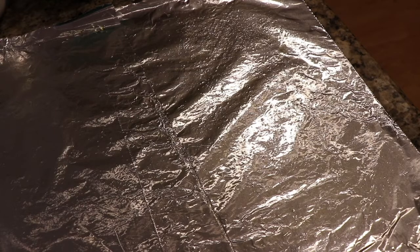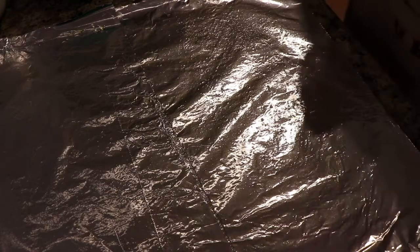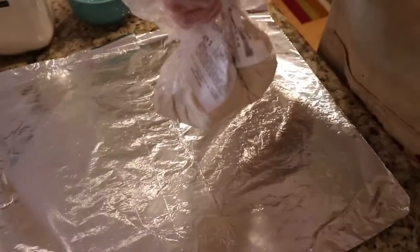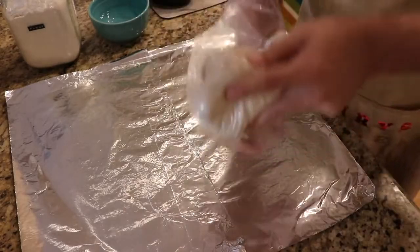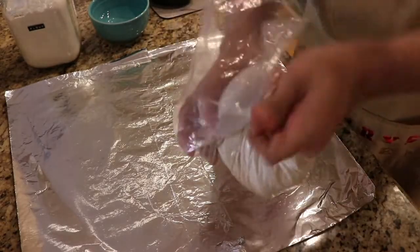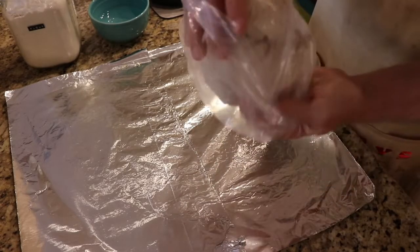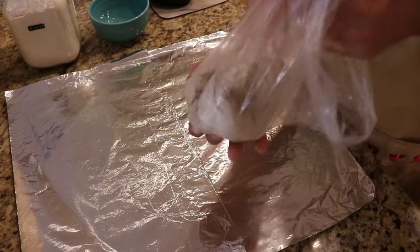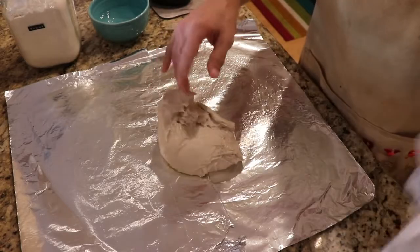And also you want to have a towel ready. This is going to get messy, folks. So here we go. I'm going to start by taking our dough out. I'm going to try to zoom out a little bit so that you can see more of what's going on here. Start by taking our dough out of the bag. I can already tell this dough is a little on the stickier side, but not bad.